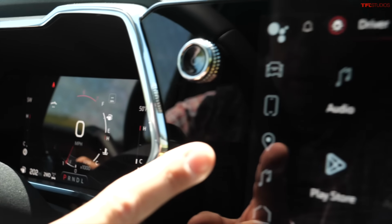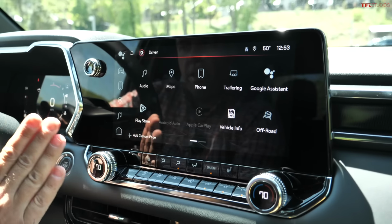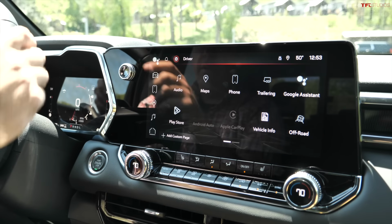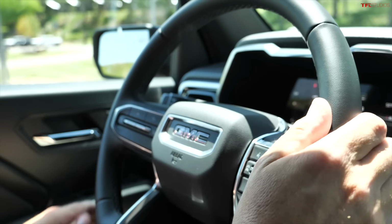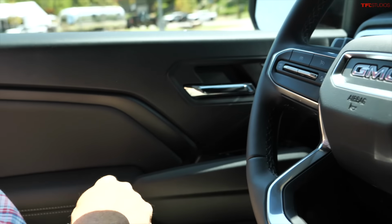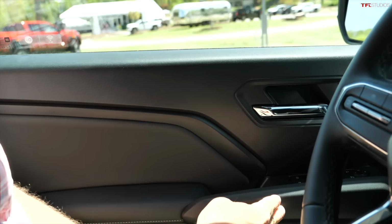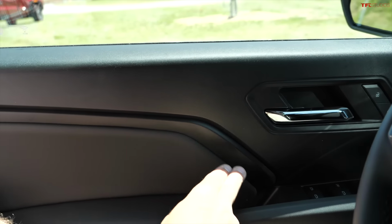This is an 11.3. The Chevy Colorado also has this orientation, but the GMC has slightly different graphics, which I love, and also this premium feeling steering wheel. The material is a little bit softer. Also what's softer is where you put your elbow down here, but some of these sections here on the door and up here, and this insert, are done in hard plastic, and that's because this is still a base vehicle.